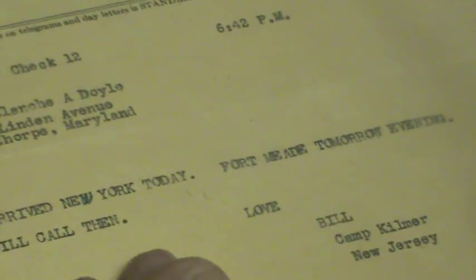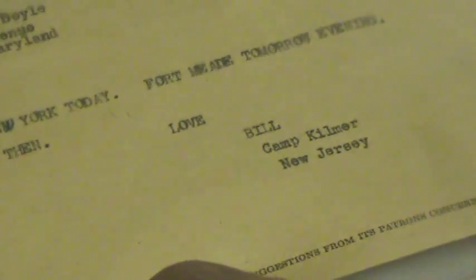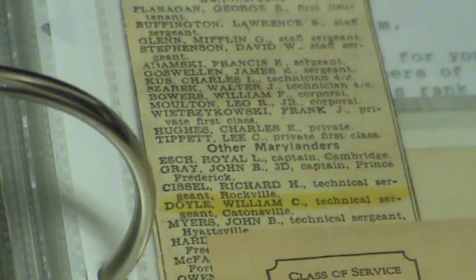There's your wire to your wife. Arrived New York today. Fort Meade tomorrow evening. That was Camp Kilmer. I sent that from Camp Kilmer. And here are the 31 Marylanders on this boat, the Moses Austin, and William Doyle, C Company, Technical Sergeant, Catonsville. Your wife did good keeping that for you. Yeah, as I like to say. Yes, that's nice.